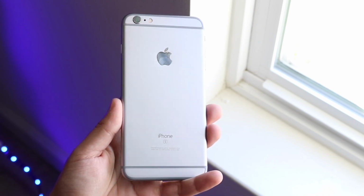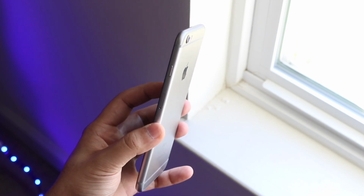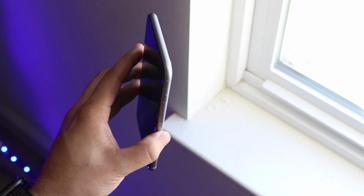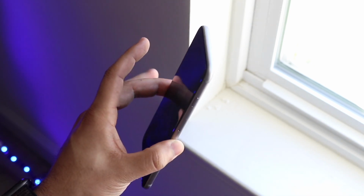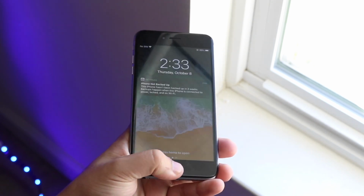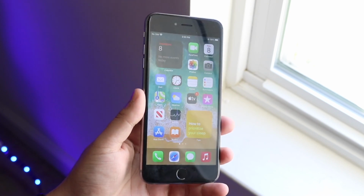The cameras are also pretty interesting. This was technically the first iPhone to bring 4K video, so at least it has some capability in that sense. But on top of that, the front camera is still not really that great, and the back camera isn't really that great either. So those are some pretty big things to keep in mind. But I'm still happy this thing has some camera capability, and at least it still turns on and it works.